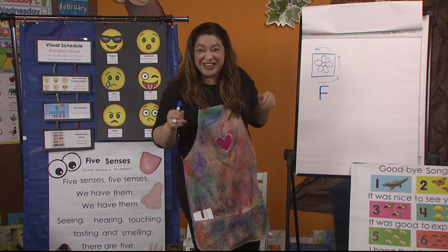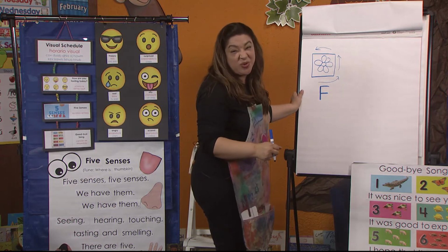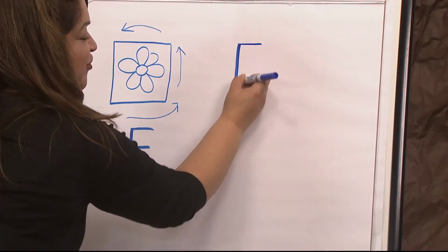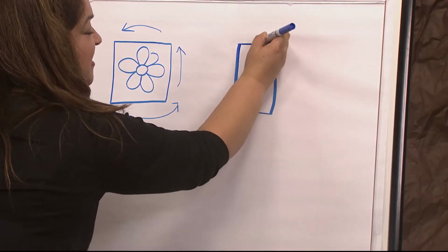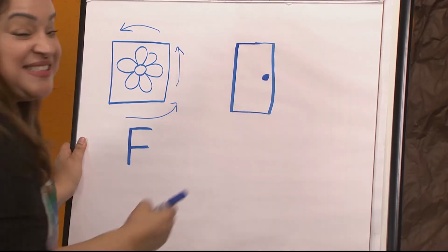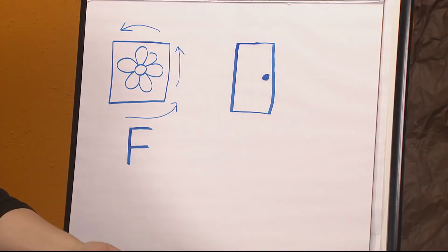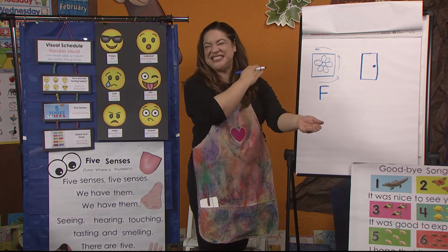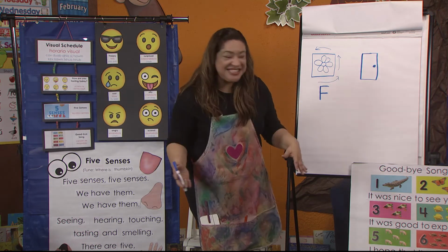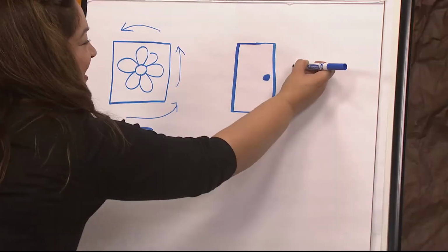Ooh, someone says they heard a door. Sometimes I hear those in my house too. I hear doors slamming and doors opening. Let's draw a door. Now a door is a rectangle and it has a knob that you can turn like this. Let's see if we can stretch the word door to find the beginning sound. Ready? Door. Door. That's right, it's a D. Let's write the D next to the door, right here.